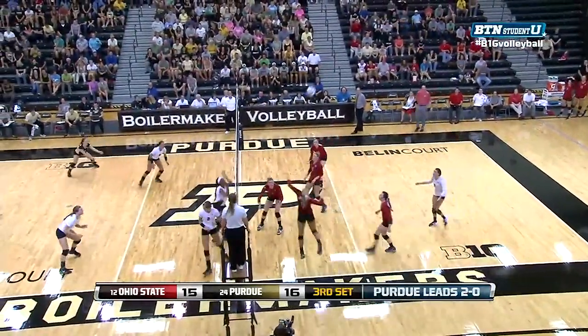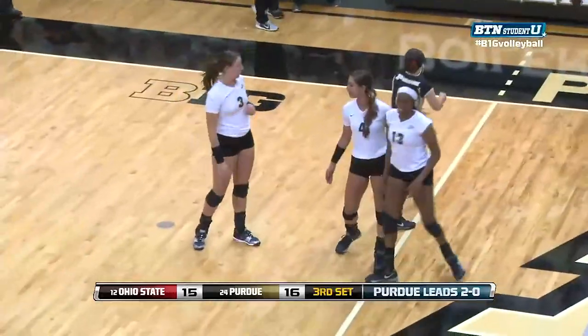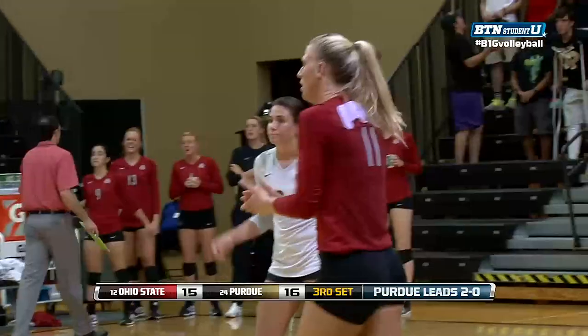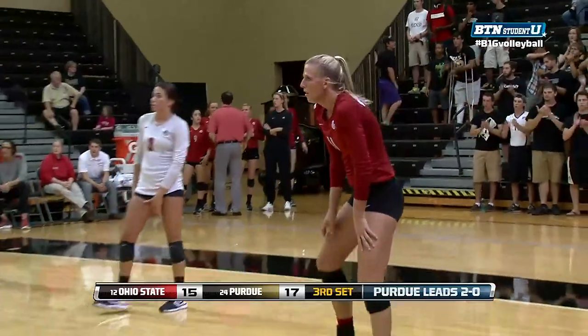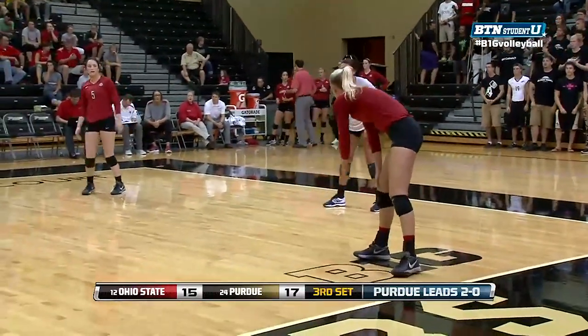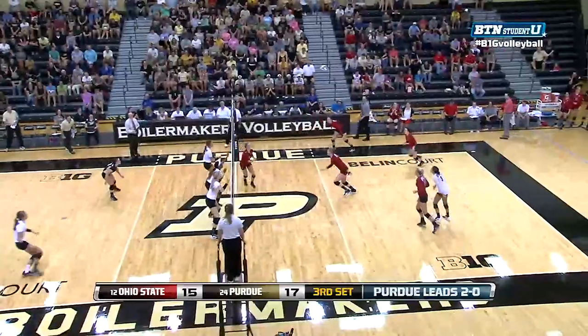Big swing from Nickel. Ohio State really did a great job digging that ball up. Got the double call. Carlson, the coach for Ohio State, is saying, look, if you're going to call that, you've got to call it both ways. He hasn't seen a whistle go his way yet tonight.